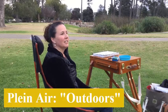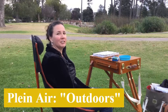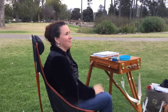Plein air is a French term that means outdoors. So if you're painting outdoors, you're painting en plein air is how they would say it. You're painting outside. So that's all it means, really, is just that you're outside.